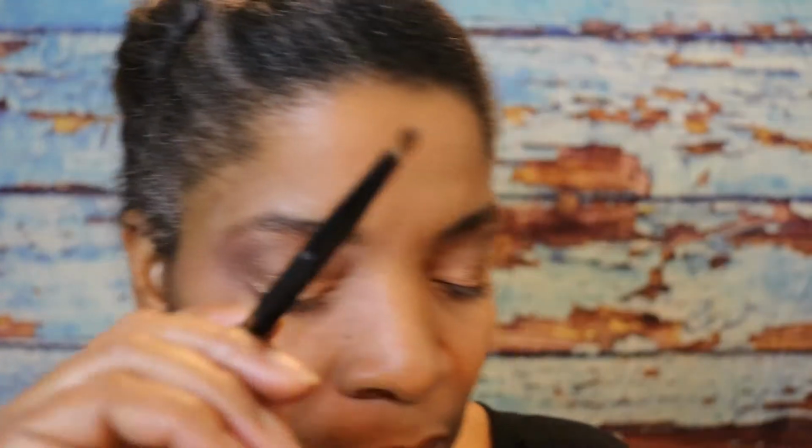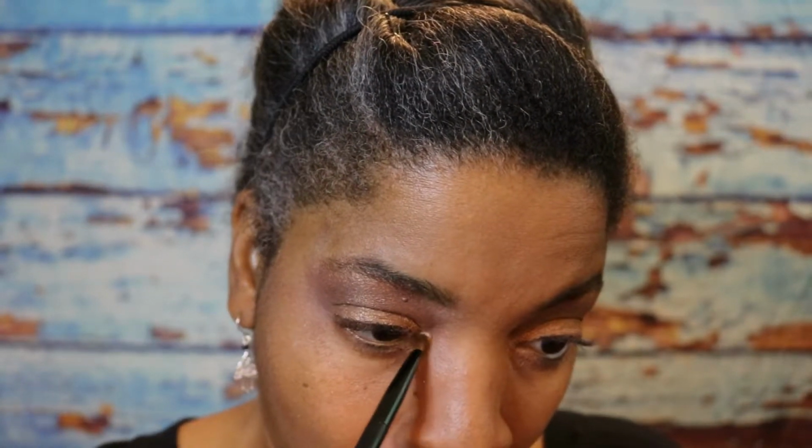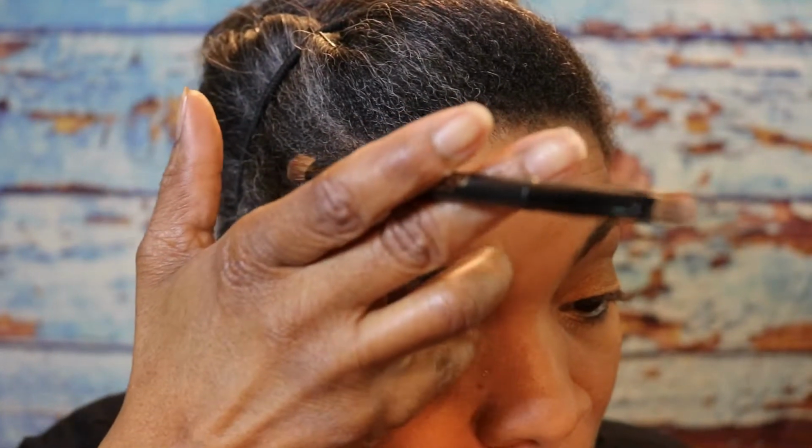So I think what I'm going to do next is go in with this color called Lotus, and I'm going to use that for my inner eye. I'm going to use the other end of this Cargo Cosmetics brush and put this in the center of my eye, the corner eye duct area. Getting a little crumble from this one, just a little. And I will be cleaning up my eye look because I do have a little bit of fallout going on.